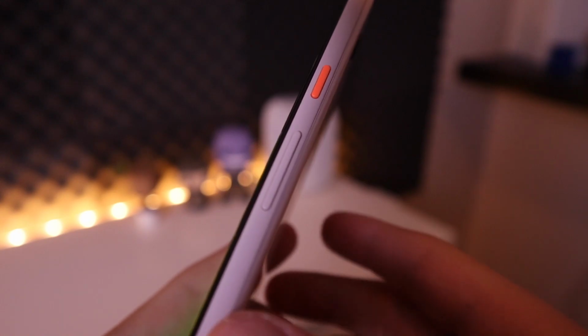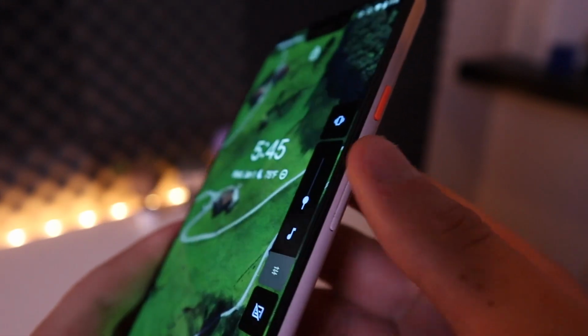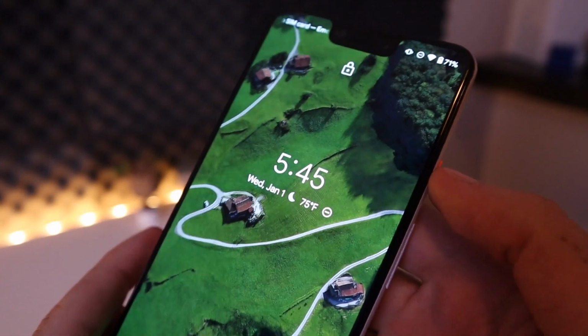Also, I do like the buttons on the Pixel 3. Not only are they colorful, like the home button's orange, they're also very clicky. And overall, the Pixel 3 is a confident design. It doesn't look like an iPhone, but it feels like an iPhone. I don't know how to explain it, but we got this frosted glass on the back. The fingerprint scanner is trustworthy. I personally prefer Face Unlock, but not if it's going to unlock with your eyes closed. Then I would just prefer a fingerprint reader.